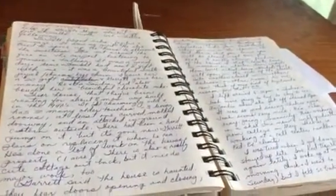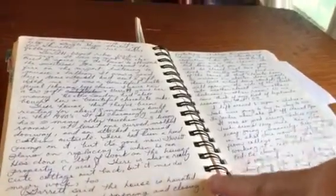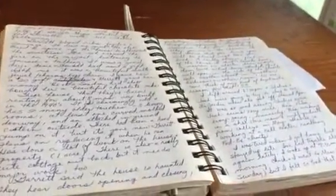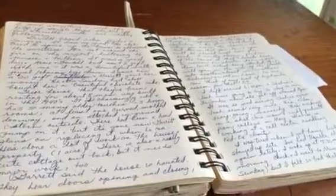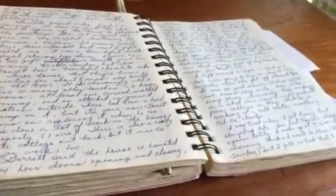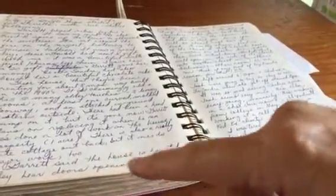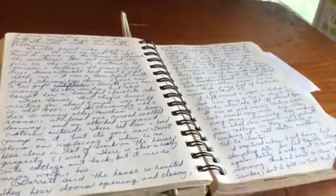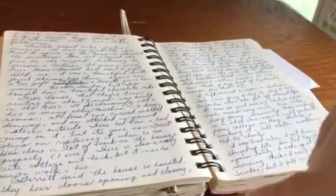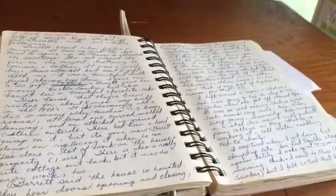But what I wanted to talk about in this was his house. They live in a house that they are certain is haunted, and it's just the strangest house anyway. Anyway, I'm going to read this because I want y'all to comment on it if you feel like you want to.